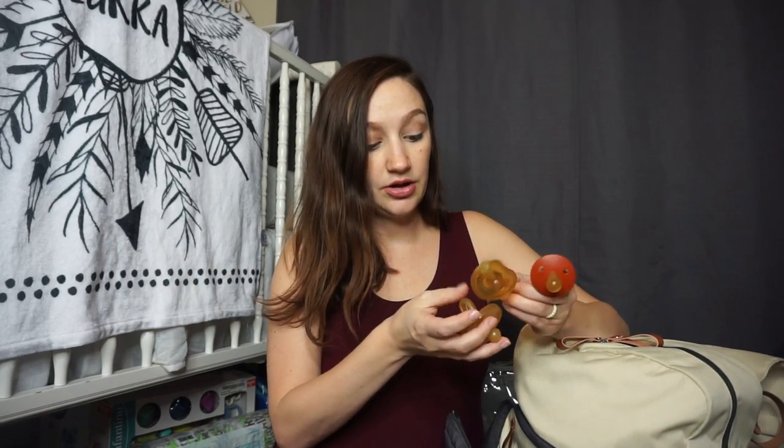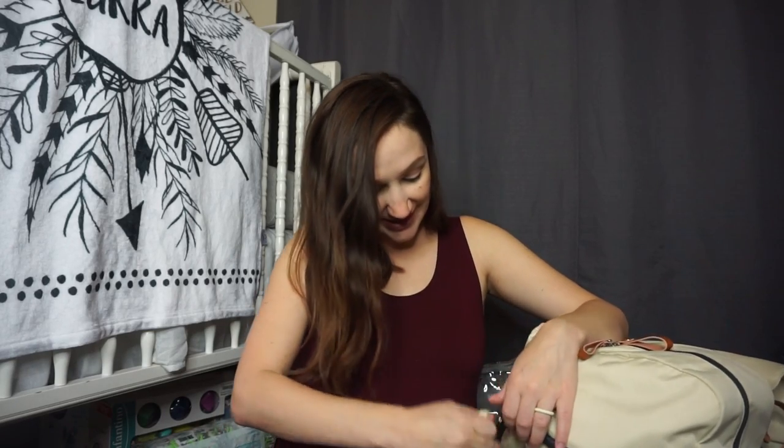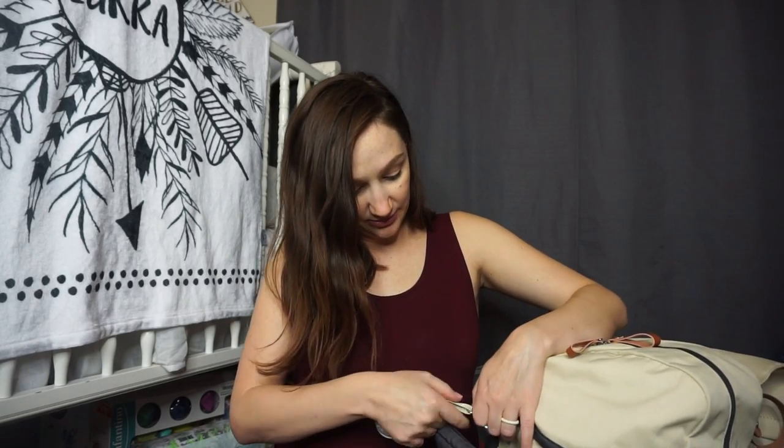I don't know that he'll even take a passy, and I don't want to start him off with nipple confusion, but I just wanted to have one just in case he needed it. And I thought they'd be cute for pictures, too. And then I also have my little pacifier pod in here. And it has a Nook passy in it.